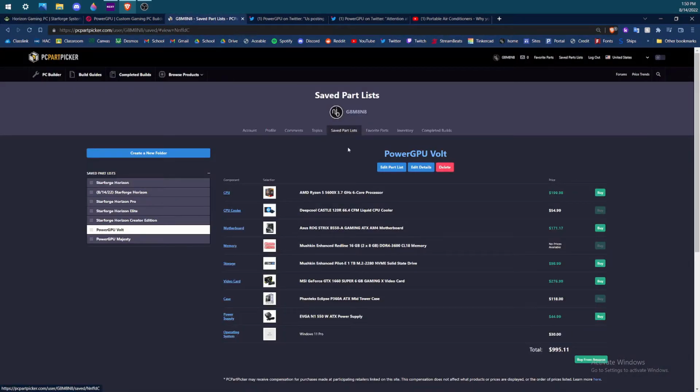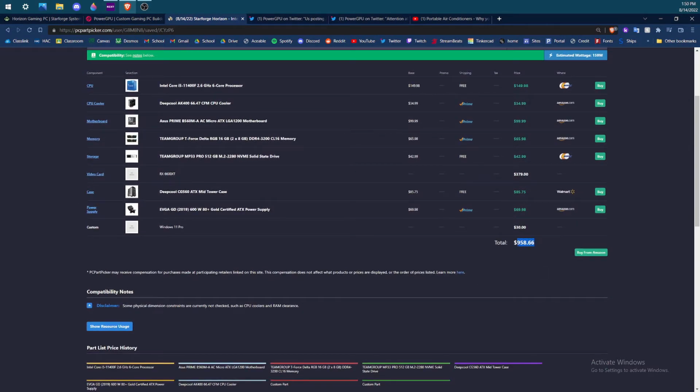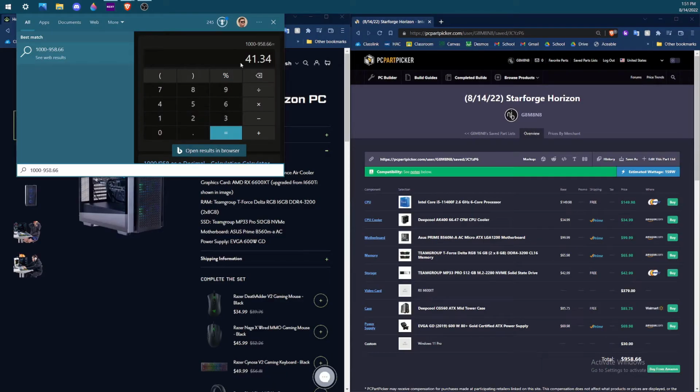Let's go ahead and take a look at the part list. Alright, here's the updated version of the Starforge Horizon PC. And we can see that to build it yourself, if you're even able to grab a 6600 XT Founders Edition for MSRP, then the total would come out to $958.66. So that means you are paying $41.34, shipping and taxes not included, to get a 2-year warranty, to have the computer built for you, and to get customer support, as well as a brand reputation.